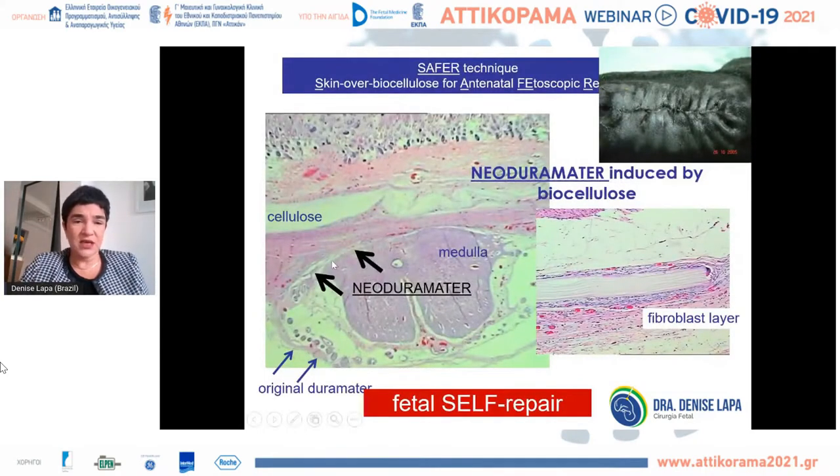So here you can see the spinal cord damage to the anterior horn, and I placed the biocellulose, the skin completely closed. And the only thing I did was suturing the skin. I never sutured the cellulose anywhere. I never closed the dura mater, but it was very clear to me, and this was in 2000, 2007, that this layer of fibroblasts that surrounds the biocellulose had anatomical continuity with the dura mater and should be able to form a neodura mater without any suturing.